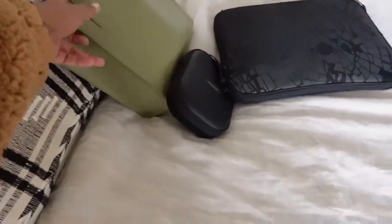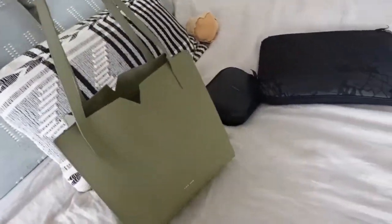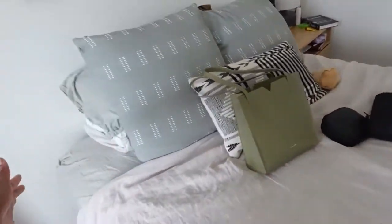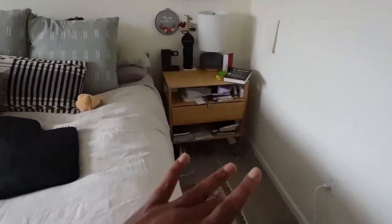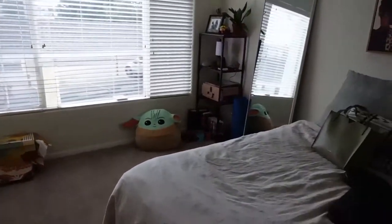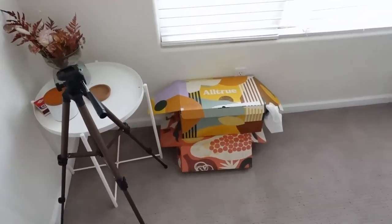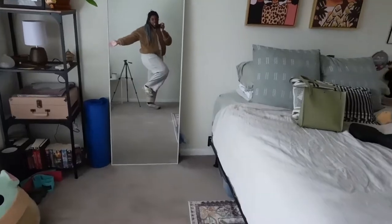Got my purse, which is also from an ethical and sustainable brand from Causebox. Been loving it. Have my Bose headphones, my laptop, my charger, my hard drive in there. As you can see, my bed is clean, table. I mean, there's some papers, but generally the room is clean. There's the kit and some boxes that I need to do a video on. But essentially, I'm ready.